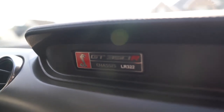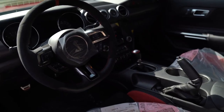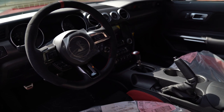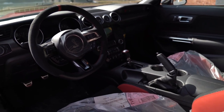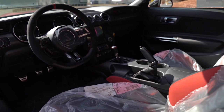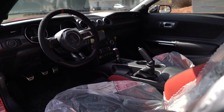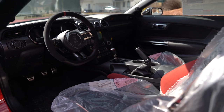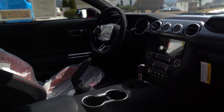The passenger side dashboard plaque designates that this is a GT350R and is chassis LR322. An Alcantara-wrapped steering wheel frames a 200 mph speedometer and a tachometer with an 8250 redline, as we mentioned earlier, which is just absolutely crazy. That's the redline. There are supplementary gauges and a central multi-function digital display. Auxiliary gauges for oil pressure and oil temperature are mounted in the center stack, and the digital odometer indicates 7.4 miles.